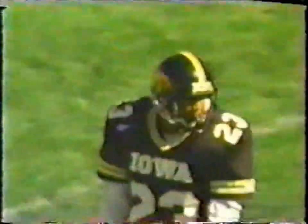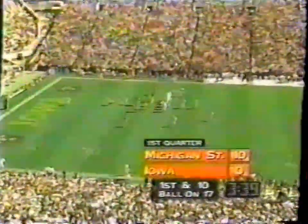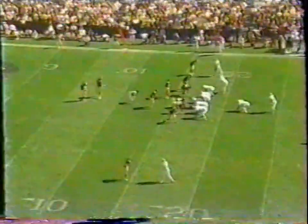Oh, there's someone coming in really late. Looks like Wes Atkins, number 23. You just can't do that. I mean, that's just giving points to Michigan State. And Michigan State was penalized 10 yards in this drive, and on third down, what would have been fourth down, Iowa with the late hit gives the Spartans first and 10 at the Hawkeye 17.